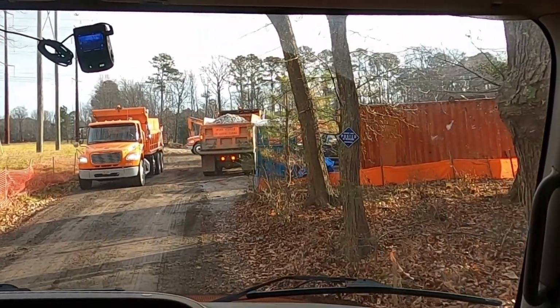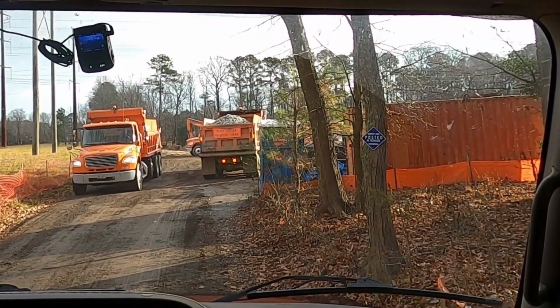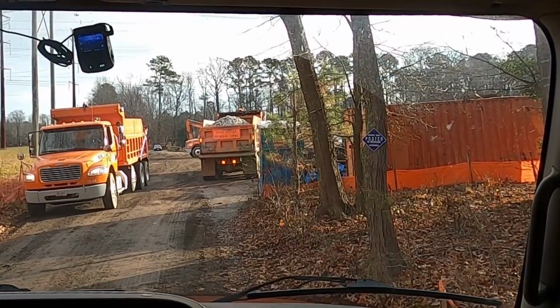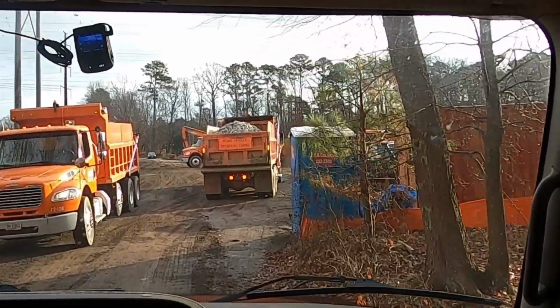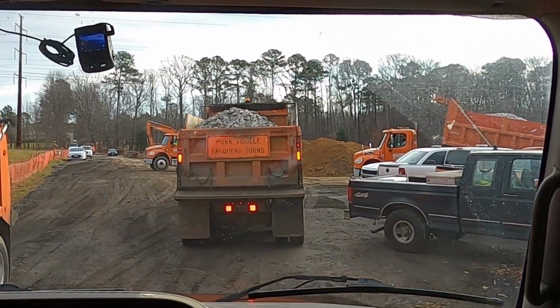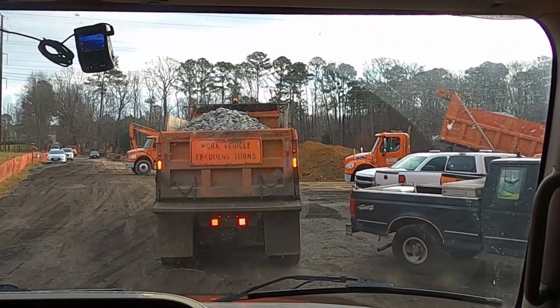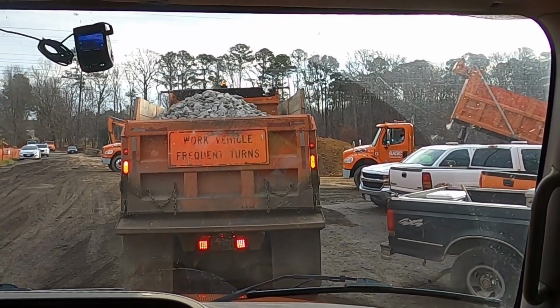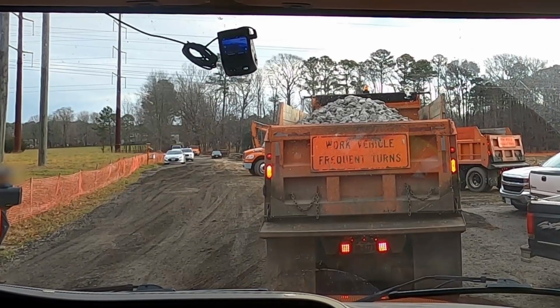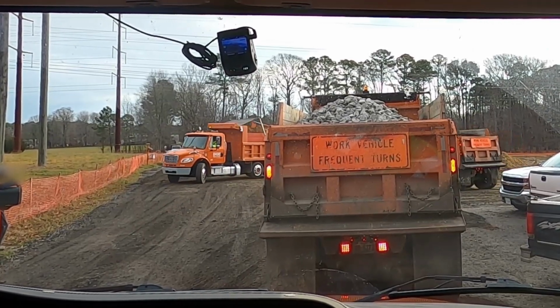These are all very competent drivers, and the crew on the site has organized things reasonably well. So even though we have a lot of trucks, it goes pretty smoothly. The truck on the right there is dumping out now. The truck in front of me is waiting his turn. We're making a giant pile of the number one stone, and then we're loading dirt.